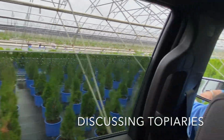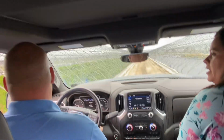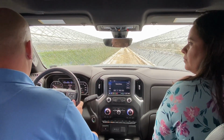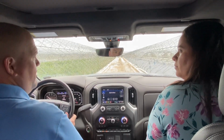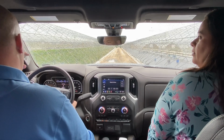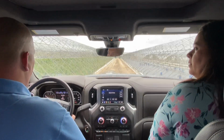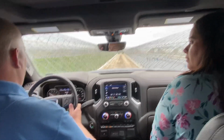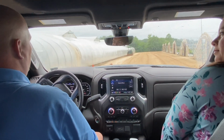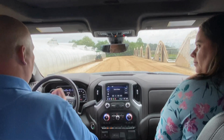Do you guys ever do topiaries, or is that more of a specialty thing when it comes to growers? And really what it comes down to is whether you have the personnel that know how to do it properly. Next door to us is a Home Depot grower, and they have a guy that they've employed for years, and he just knows how to do that stuff. It's not whether or not you can grow the plants, it's whether or not you have the artists there to perform their art.